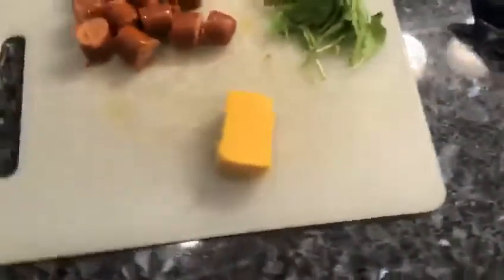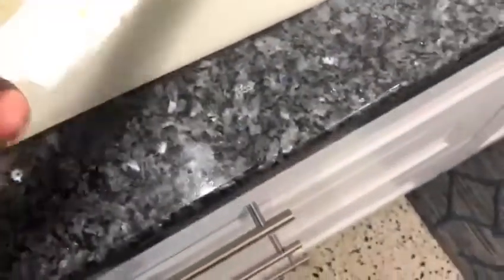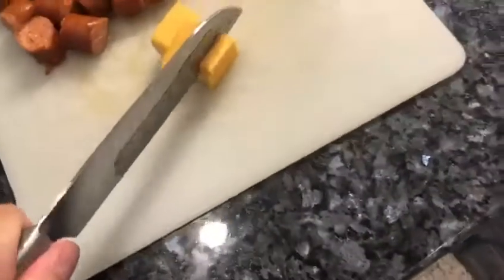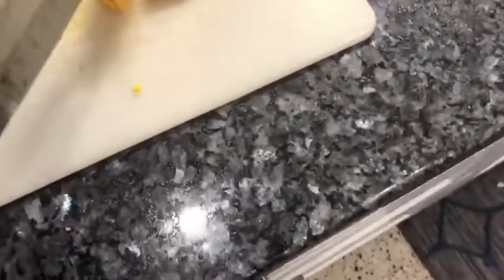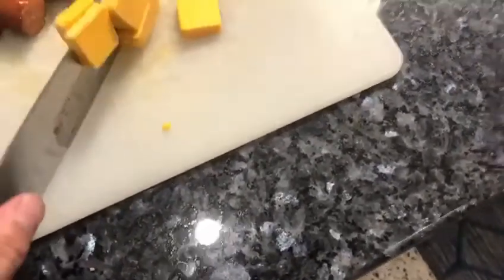I love it. And we're gonna use that super sharp Bowie knife that we did the sausage with. And we're gonna cut it up. And if you guys didn't know this, cheese is sticky for some reason. So just let that stuff stick to the knife and make it more difficult to cut. So that's fine. All right, that's perfect. I know you guys can't tell, but the smell in here is delicious. It is smelling so good.